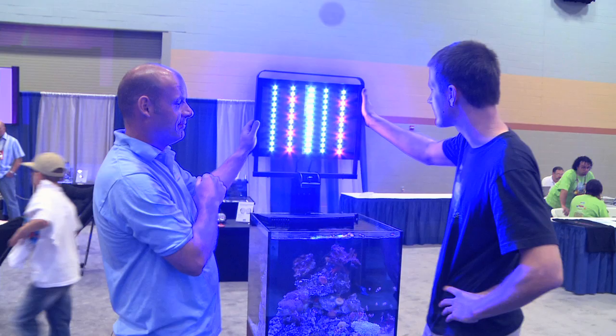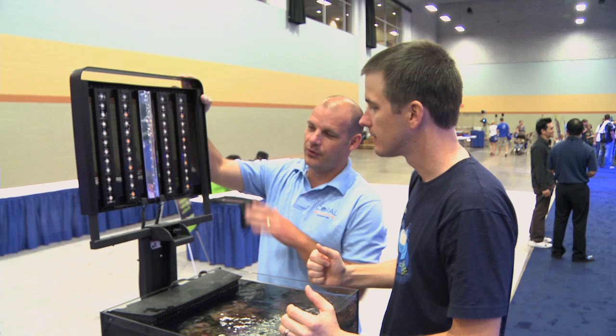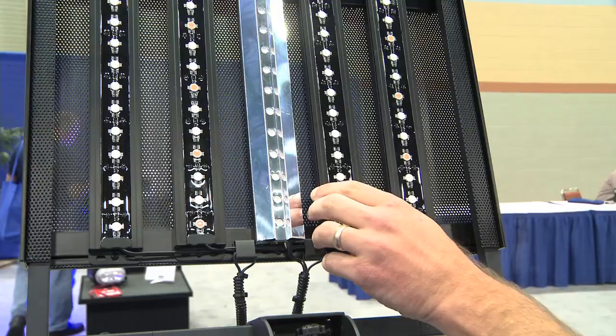And it looks different under here, too. Am I seeing some screws here? You are. I'm assuming that I can move these around. Yep. So the whole fixture is completely modular. It uses our Panorama Pro modules, which are great. The Pro modules can be slid left to right.